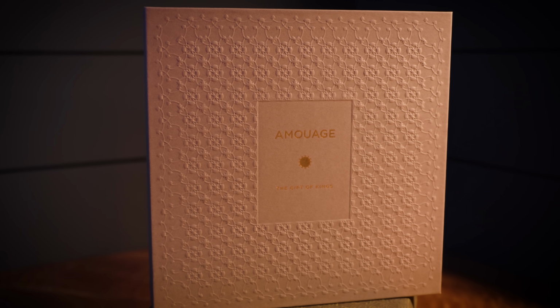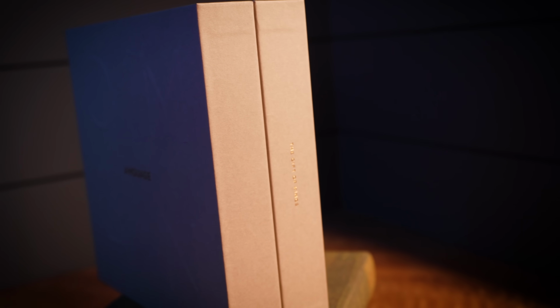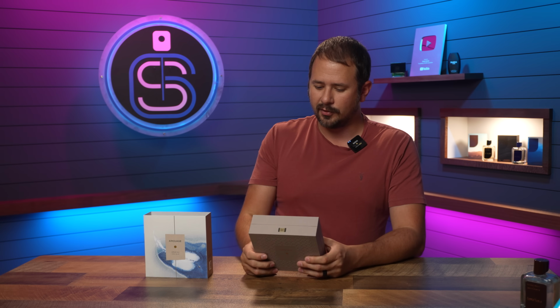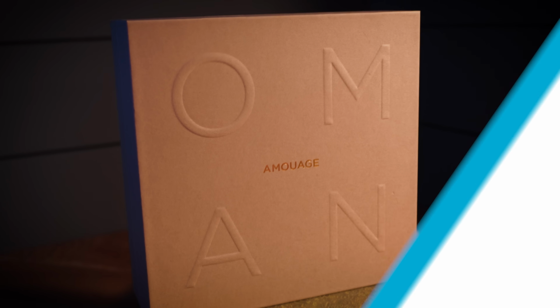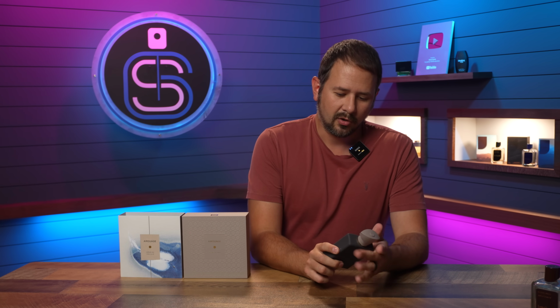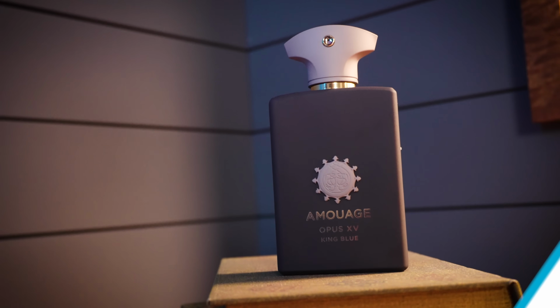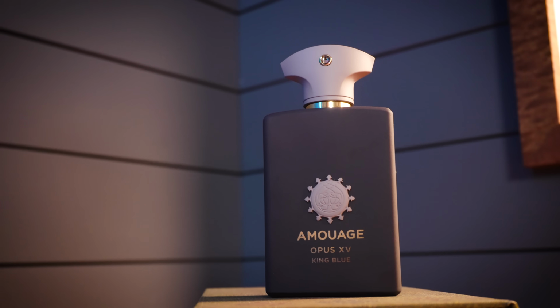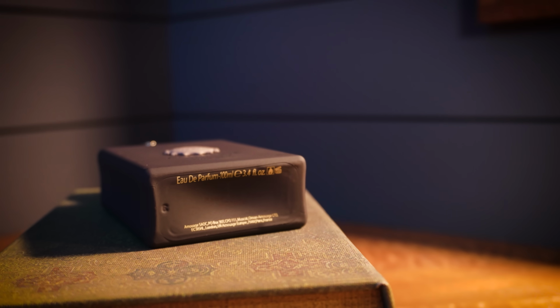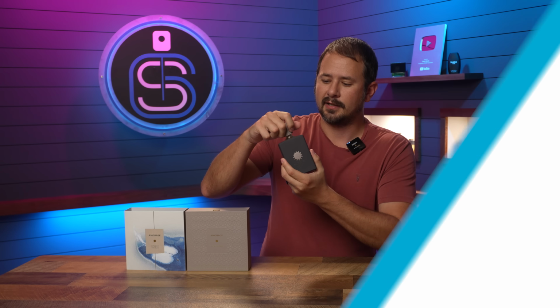And here we have the box. On the top, it says Amouage, the Gift of Kings. It says the Gift of Kings on the side as well. You have a little QR code up top letting you know it's a genuine Amouage product. And on the back, it says Homage. It's up like so, and there's the bottle. So it's your typical Amouage bottle style, has a really cool matte finish to it. You got the name of the house and fragrance on the front there, nothing on the back. On the bottom, you have your size and concentration and your badge code, and then the cap is magnetic.